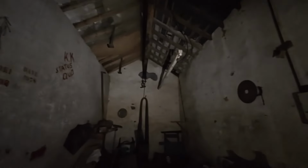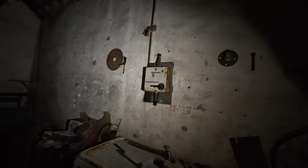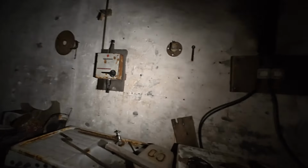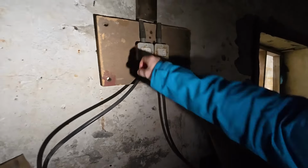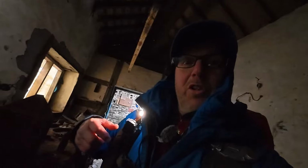Look at that, it looks like someone's been chained to the wall there. And we've got hooks and grappling things up on the top. And there's a saw blade. Looks pretty cool, saw blade. Some light switches. I wonder if they still work. Should we try them and see if they work? Is there any lights on in here? No. Wouldn't I have been shocked if that had come on?